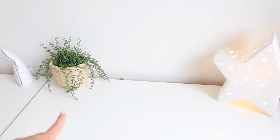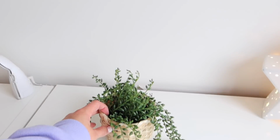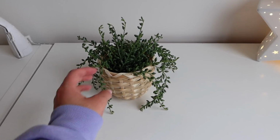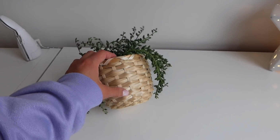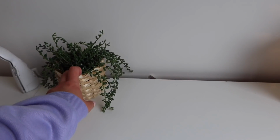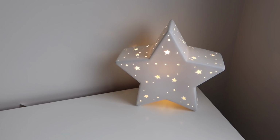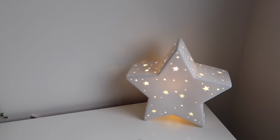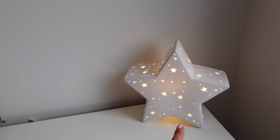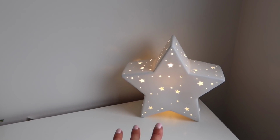Then on here we have a little faux plant again, just because you know what, I can keep kids alive, but plants are not my forte, but I do like the way it looks. So this one is from Ikea again, as is the little rattan kind of pot, and I thought that looked quite cute on there. And then this light was actually gifted to us by a brand. However, it wasn't the brand's light, it was part of a pack that they sent a few years back, and it's been daisies up until this point, but I will try and find it online because it's so beautiful when it's lit up at night.